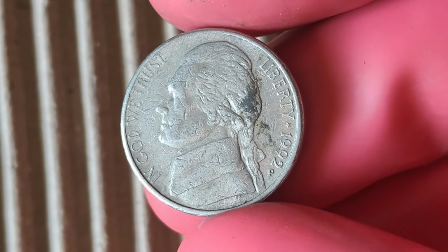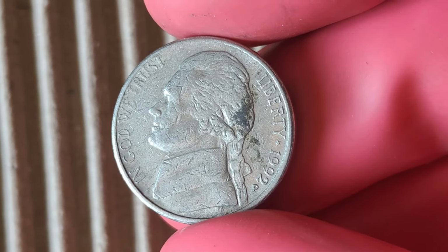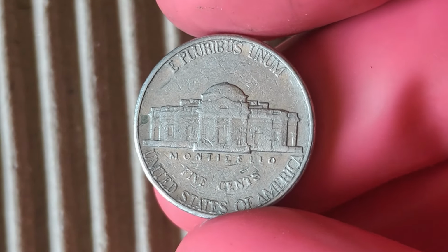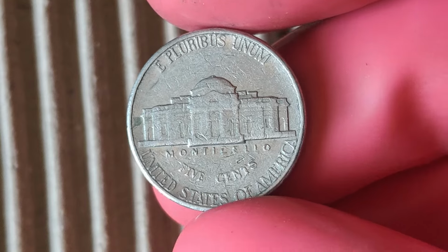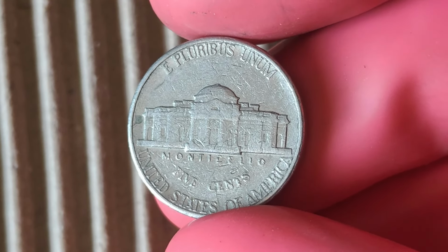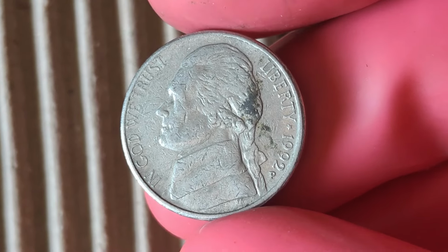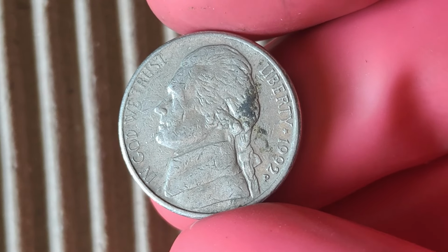The 1992 P Jefferson nickel might seem like an ordinary coin, but with the right condition, variety, or error, it could be worth far more than 5 cents. In fact, it could be worth thousands, and yes, maybe even $1 million one day if the right coin turns up. So check your change, dig through those old coin jars, and take a closer look at every nickel you come across. You never know, the next coin that changes your life might be hiding in plain sight.